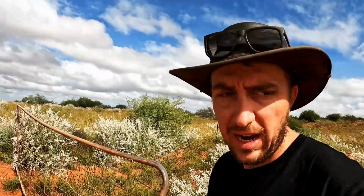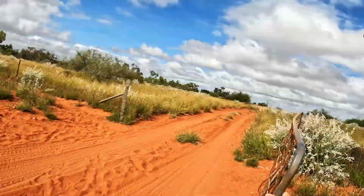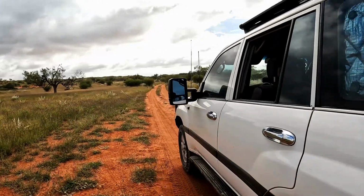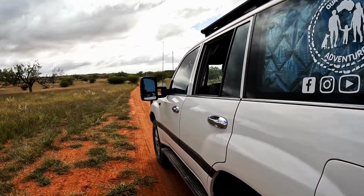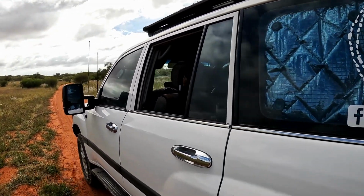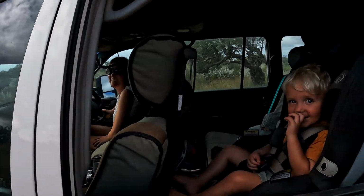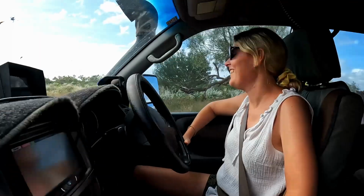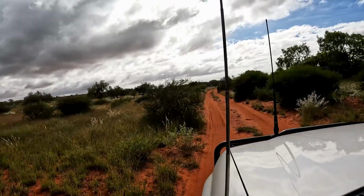It's only 20 k's, and I imagine it's going to be just a sandy dirt road, so I'm not sure if we'll bother letting the tyres down until we come across something a little bit more soft or rugged. But Clem's driving, so that's her job today. That's only fair, really, isn't it? You know? Payback, eh?